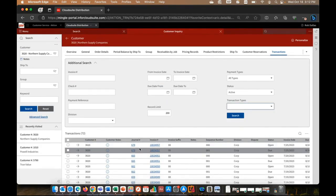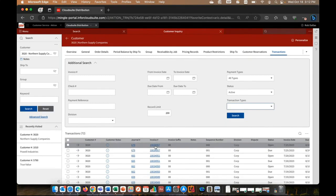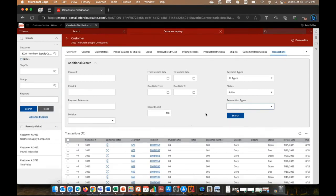And notice whenever you see a blue hyperlink, that means you can drill down, right? So I could go straight to that journal and journal inquiry. I could go straight to that invoice whenever I see a hyperlink. So you always have additional information right at your fingertips.